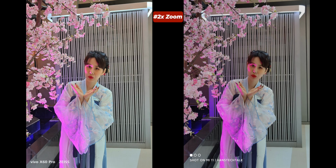Vivo X60 Pro got two telephoto lenses, one 13 megapixel 2x optical and another 8 megapixel periscope for 5x zoom. On the other hand, Mi 11 doesn't have any telephoto lens. It uses its 108 megapixel main sensor and applies digital cropping to deliver zoom images. These are 2x zoom images. At a glance, both look similar, but for sure, X60 Pro picture is sharper, and after cropping in, we can see the real difference. Of course, there is more texture and less grain in images produced by X60 Pro.